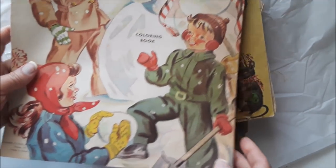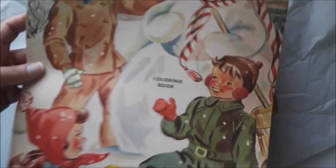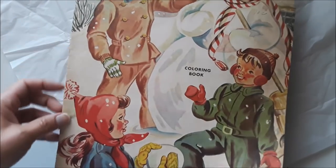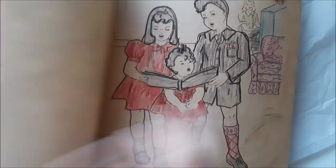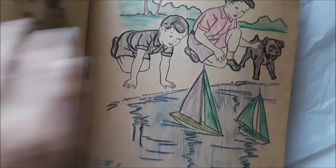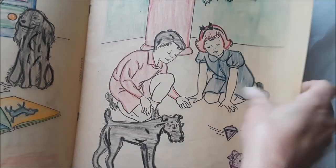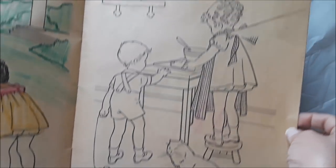There were so many beautiful pieces. And the lady kept saying, come back because I have more. I have more. And I'm like, oh my God, please stop. And this is just a giant coloring book that some child has gone through and colored and written in, which I think makes it that much more lovely.